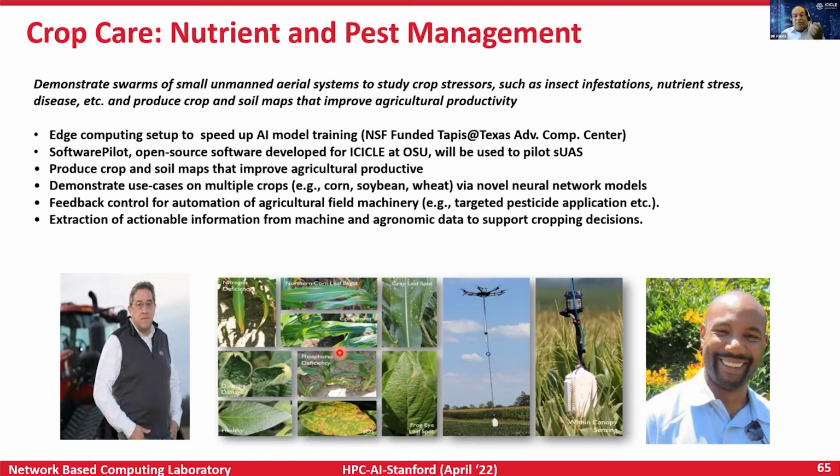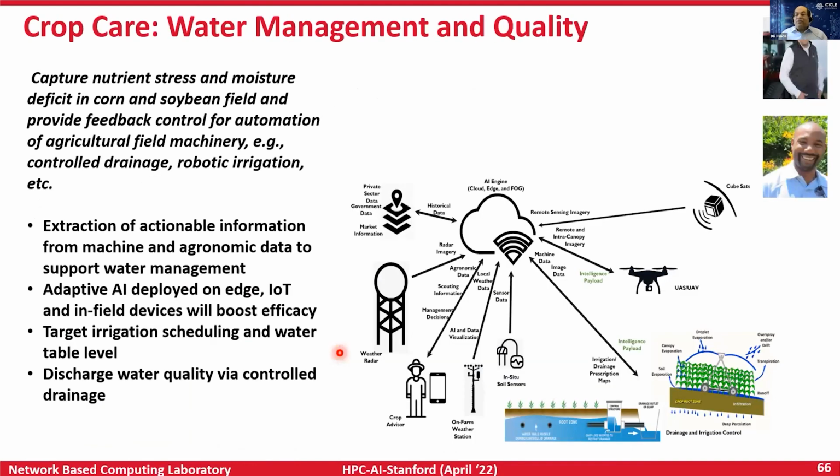Okay, and like this, the same with precision food, precision ecology, similar kind of things you can think of, like water management and quality. You can have a lot of sensors in the field, and continuously you can monitor, and you can also fly a drone and see which part of the field needs how much water. Not just whether it needs water or not, but how much water is needed. And then you can feed that information to smart drainage and irrigation control, so that the appropriate water is distributed. So it will reduce the overall cost of food production, and it will also have a big impact on the environment and climate change and all those things.